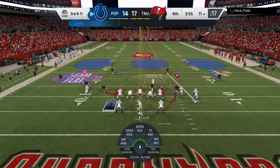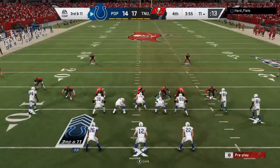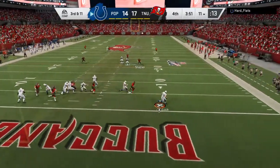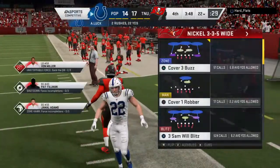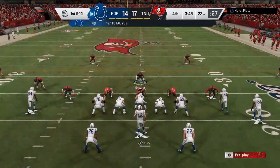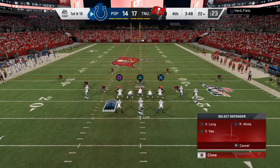Hey, we got to get this stop here, D. Throwing on 3rd down, Locke. Escaping the pressure right. He can run for it, and he will. Locke showing he can be dangerous when he tucks it and runs. He's able to pick up the 1st down. Back-to-back good plays have him on the move on 1st down.